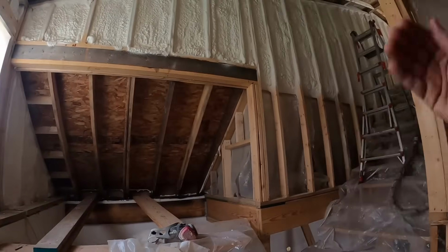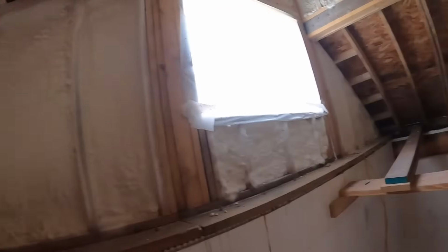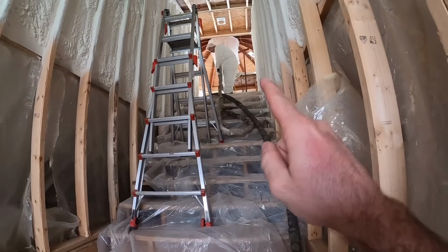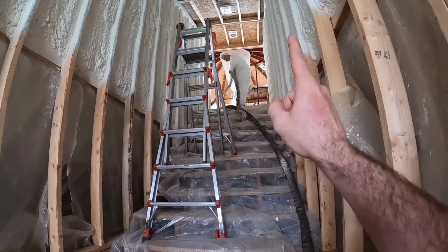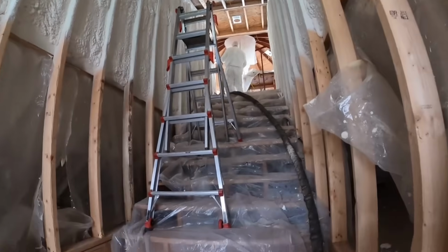He wants to do his walls first, and then he's going to come back and do the ceilings so that the walls and the ceilings are kept separate. So he's going to go up there now and do those walls, and then he'll maybe do that ceiling, or he might let that cure and come down here and do this ceiling and then jump back to that ceiling.